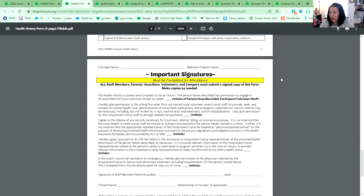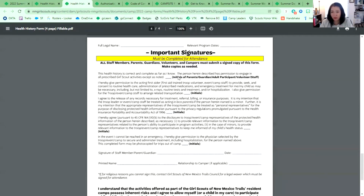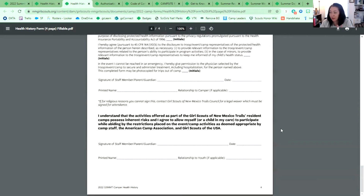And of course, the very last page is the important signatures. This is the authorization for them to be able to actually do activities at camp. So make sure that you, the adult, 18 and over, initial in each of these boxes, and then sign and print your name as well as their name. And that's it for the two health forms.